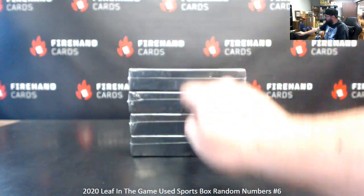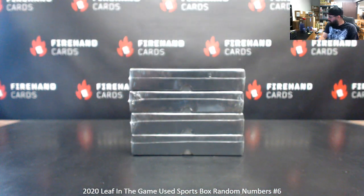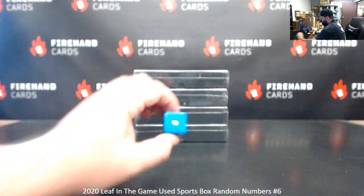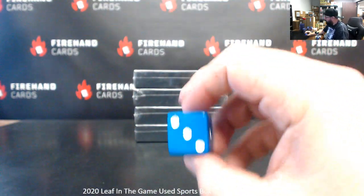We'll number the boxes top to bottom, 1 to 4. Roll the die, determine how many times we randomize a list of participants in numbers and boxes. Good luck, everybody. I'm going to add one to the next roll. 1 plus 3 makes 4.